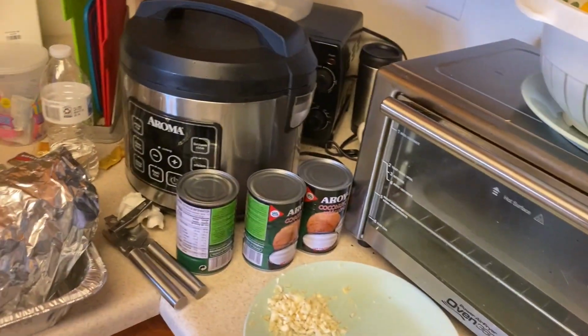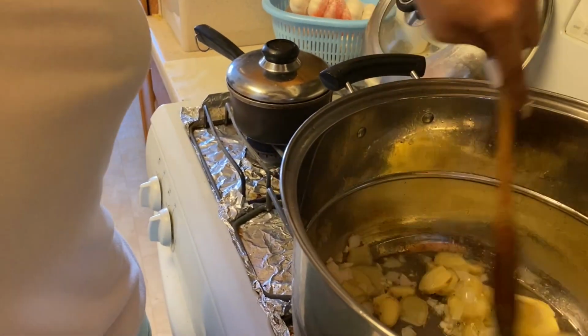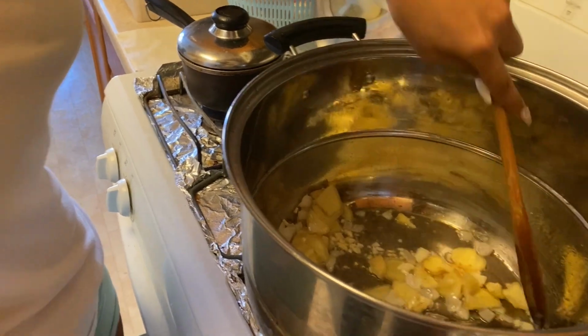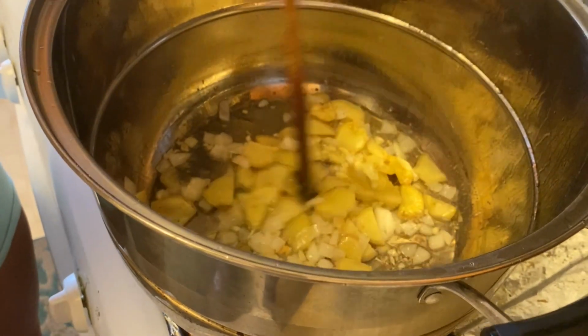Oh, I forgot to bring the tripod. It's much better if there's a tripod, yeah. So, I'm just gonna let that. Okay. It's still cooking.